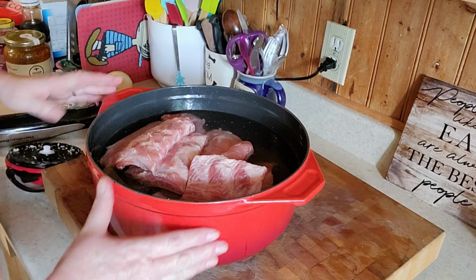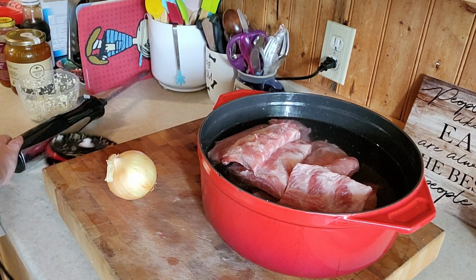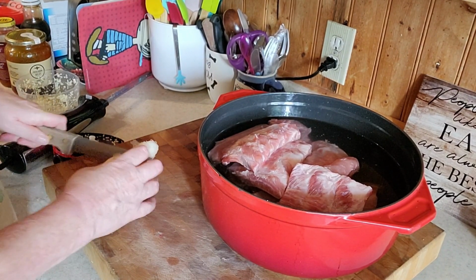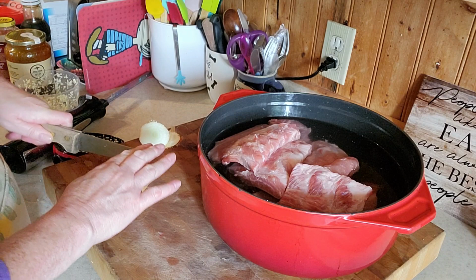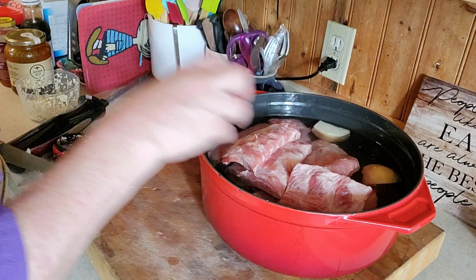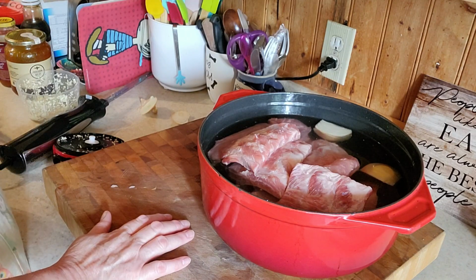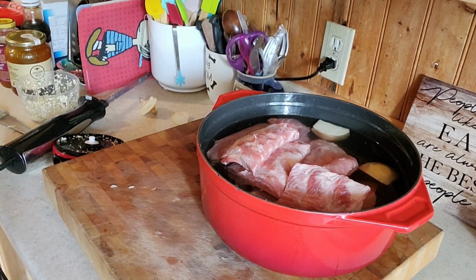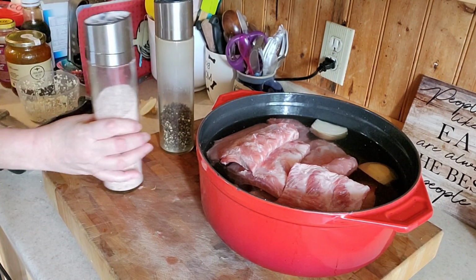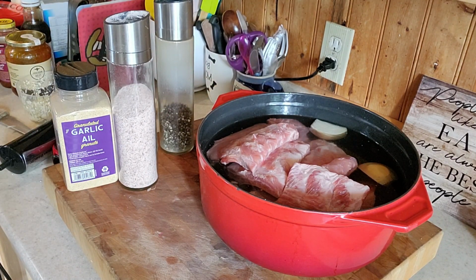Okay, now what I'm going to throw in this water is an onion, chopped up onion. Doesn't have to be anything fancy about it. Skins and all. That adds flavor, believe it or not. And then we're going to add spices. Lots and lots of spices. All kinds of things, whatever you want. Throw it in that pot.